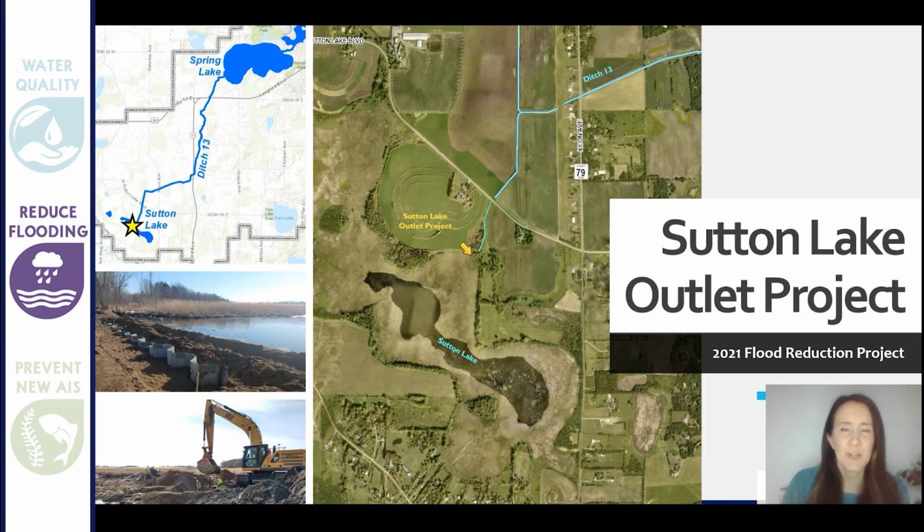Following the historic 2014 flood, the district completed a flood study which identified dozens of potential flood reduction projects. Of these, the Sutton Lake Outlet Project scored the highest. Construction for this project began in March and includes a controlled outlet on Sutton Lake, which will reduce the flood impacts to downstream water bodies such as Spring Lake.